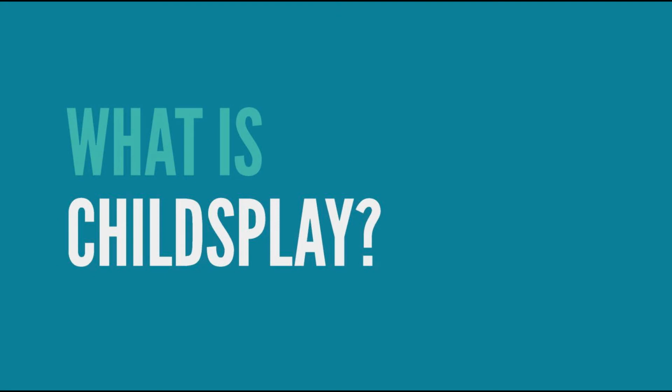So your first question is probably, what is ChildsPlay? ChildsPlay is an impact-absorbing play system to go into playgrounds underneath play equipment as an alternative to what might be regarded as a more traditional rubberized playground surface. It's been used since 1984 across the whole of the UK and further afield through our export department in places such as Central Park in Manhattan.